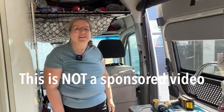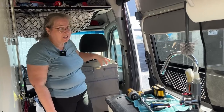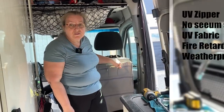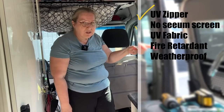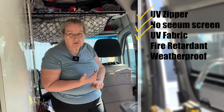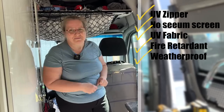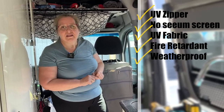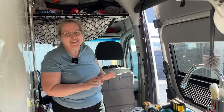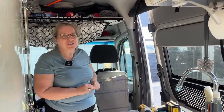It's really good. It's the best stuff. It's just really high quality, because you have UV zipper, you have no-see-um screen, the material is all UV, fire retardant, and waterproof. And as someone who sews, I know how difficult it is to put all this together. This one is a bit tricky to sew. I don't have a lot of seamstresses able to do that, because it's very precise.